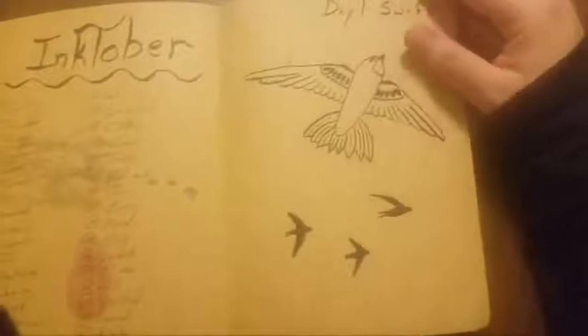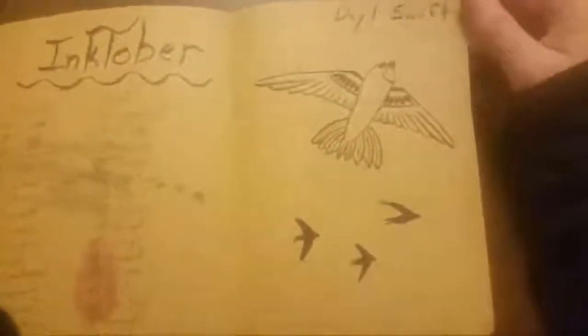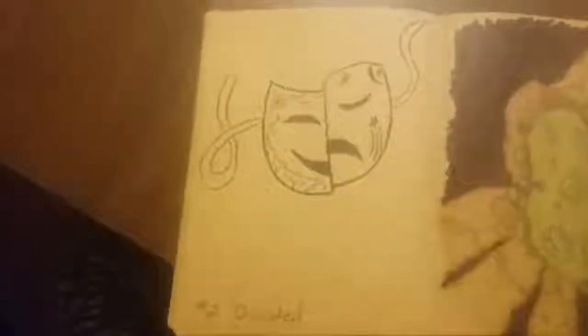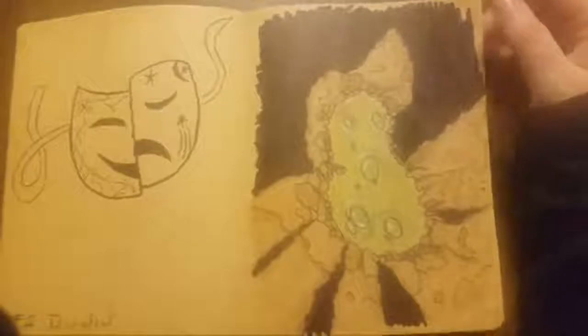So here we have Inktober, my very first Inktober. I'm very excited because I actually finished it. So I'll just kind of flip through this. If you want to see each day's image, you can go to my Instagram, Danielle TDG, all one word. And that has the last 2 years of my Inktobers.